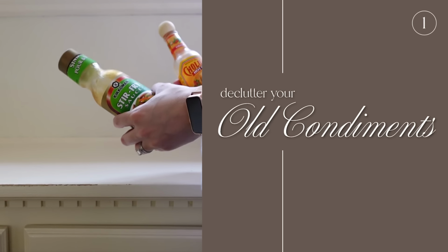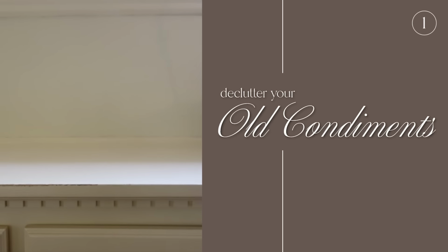First, go and declutter those old condiments in your refrigerator that you're kind of too grossed out to use. Sometimes I'll keep condiments in there just because on principle I think I might need them, but then when it actually comes to using them, I'm kind of like, how long has that been in there? There isn't much left and it just looks a little funky.